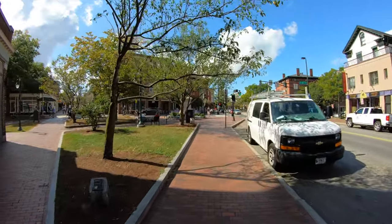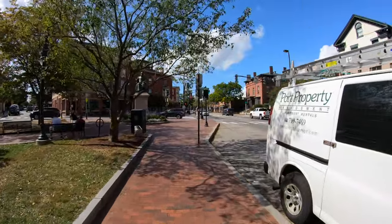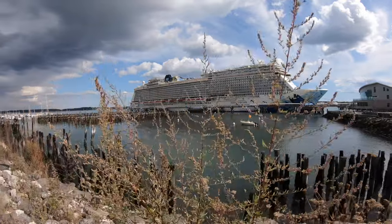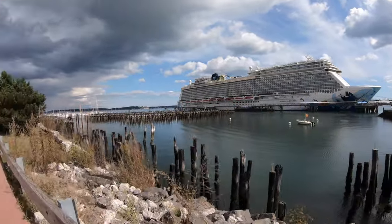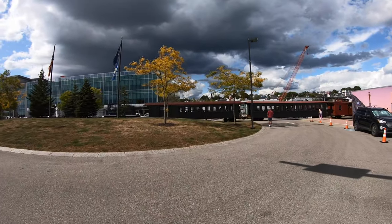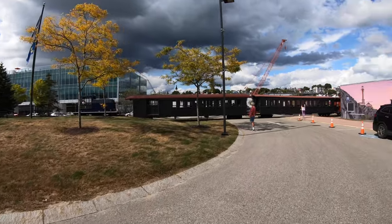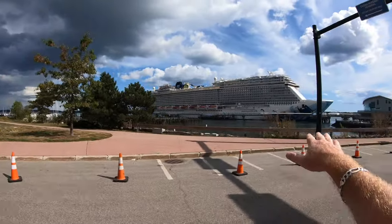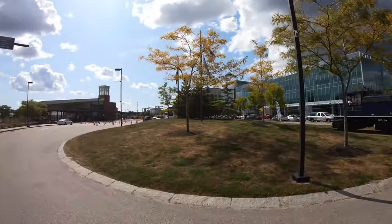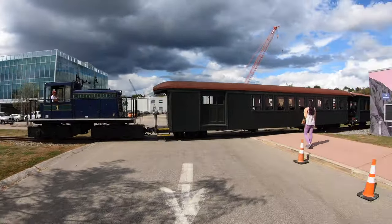Right, here we've come to another interesting interchange. So you have the cruise ship here. This is the Norwegian Escape. And then you have this trolley train that you take called the Maine Narrow Gauge. So pretty cool. You have this right here, cruise port terminal, ocean gateway, and the Maine Narrow Gauge train.